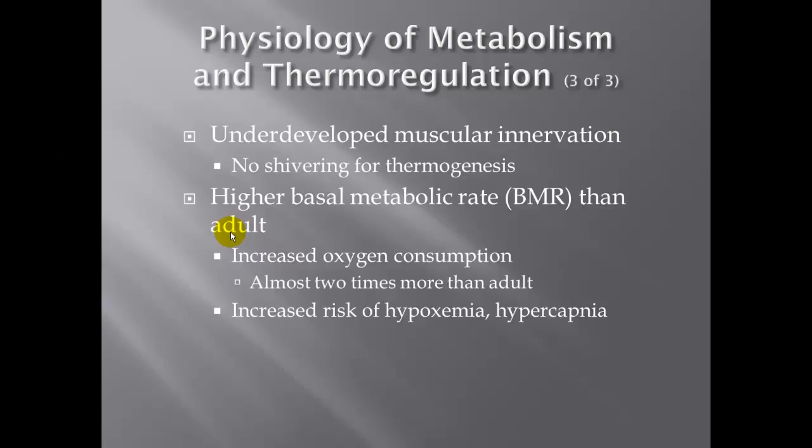Underdeveloped muscular innervation means there's no shivering for thermogenesis, or the creation of heat. Higher basal metabolic rate than that of an adult. Increased oxygen consumption, almost 2 times that of an adult. Increased risk of hypoxemia and hypercapnia, or high CO2 levels.